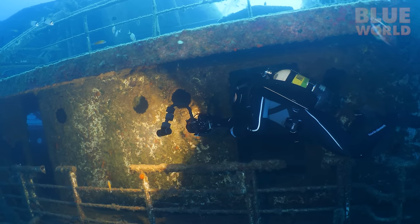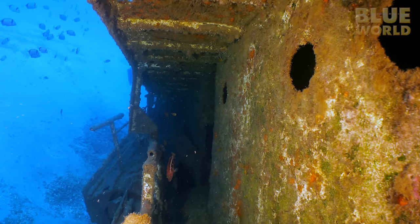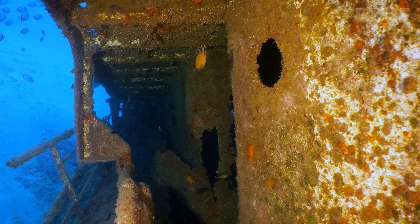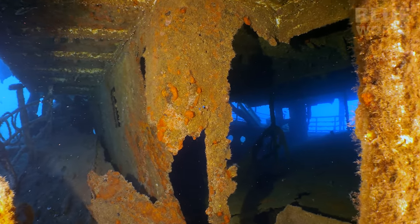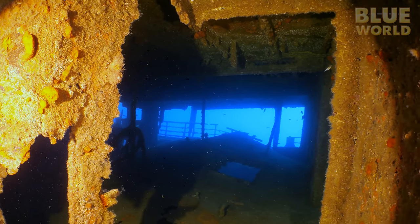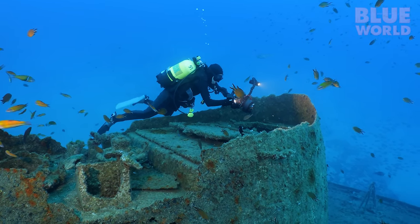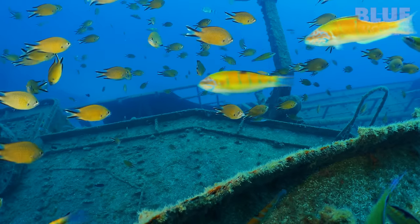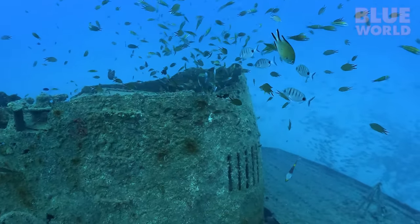Then we turn and cruise down the portside walkway. Turning to look inside one of the hatches, I can see what Miguel was telling us. The wreck is starting to collapse, so going inside is dangerous. We decide to stay outside the wreck. We investigate a furious frenzy of fish activity. A mixed group of wrasses are raiding the nest of another fish and eating its eggs.